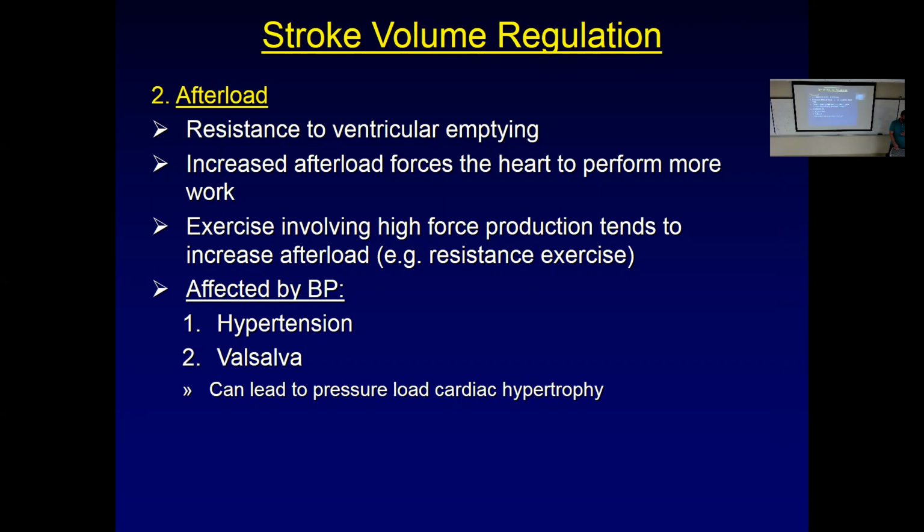This is the thing about blood pressures and fluids and things that I don't like. The naming convention is strange until you get used to it.